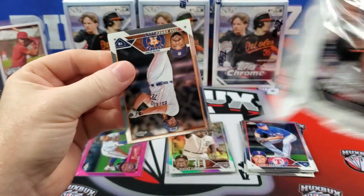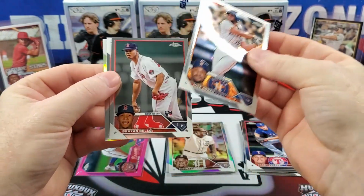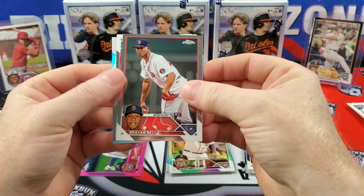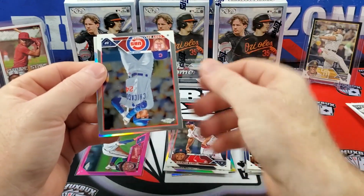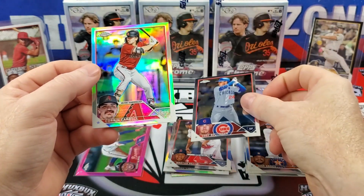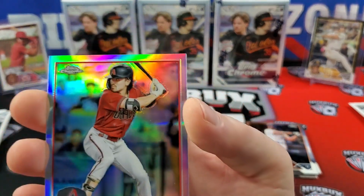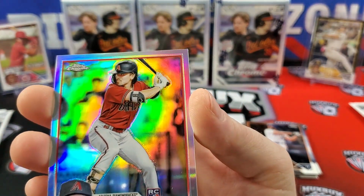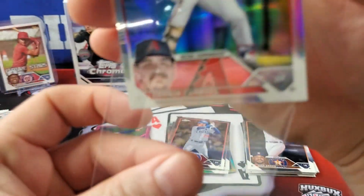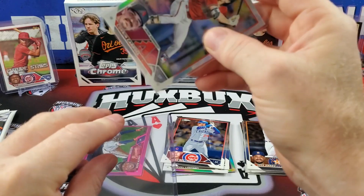And a very strong rookie class here. Obviously Corbin Carroll heads the pack on that. Brian Bello, Corey Bellinger, and, awesome possum, Corbin Carroll. That's what I'm talking about. Silver refractor. That is not PSA worthy. You see that in the top there, that little mark. That is super unfortunate. But it's a Corbin Carroll silver nonetheless.